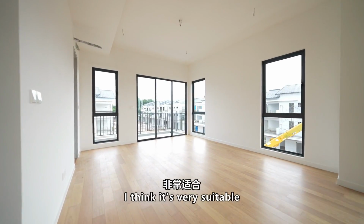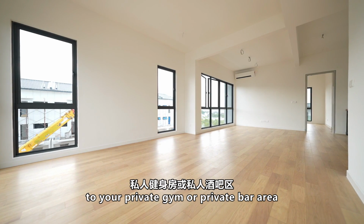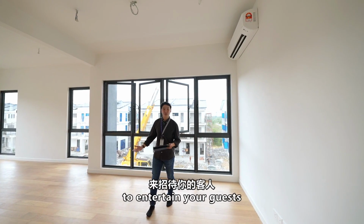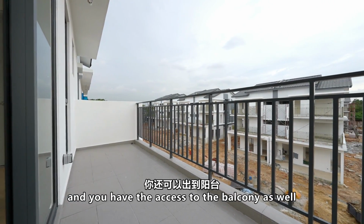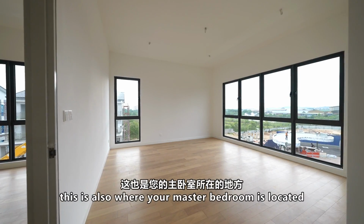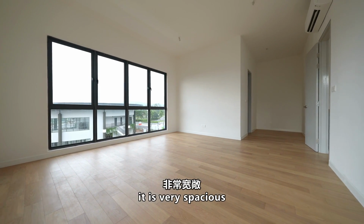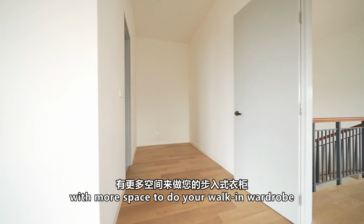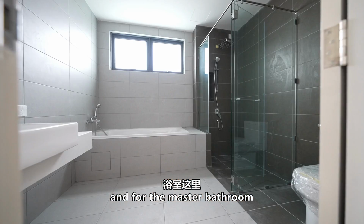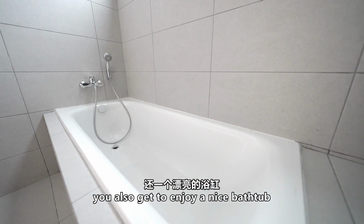Alright, so coming up to the second floor, over here you have a very spacious family area. I think it's very suitable if you want to transform it to your private gym or even a private bar area to entertain your guests. And you also have access to the balcony as well. And on the same floor, this is also where your master bedroom is located. It is very spacious with a space for you to do your walk-in wardrobe. And for the master bathroom, you also get to enjoy a nice bathtub as well.